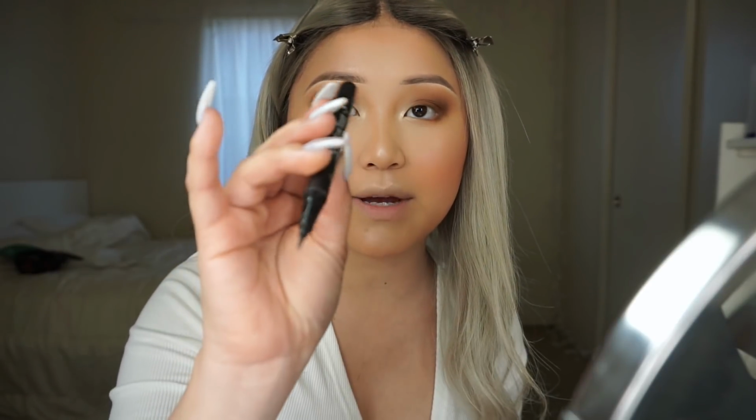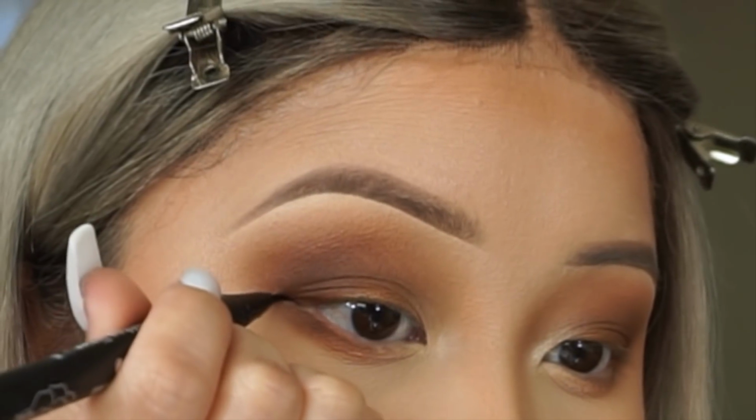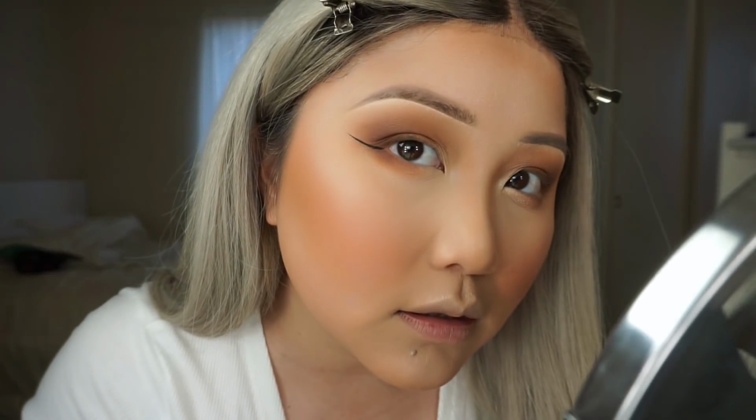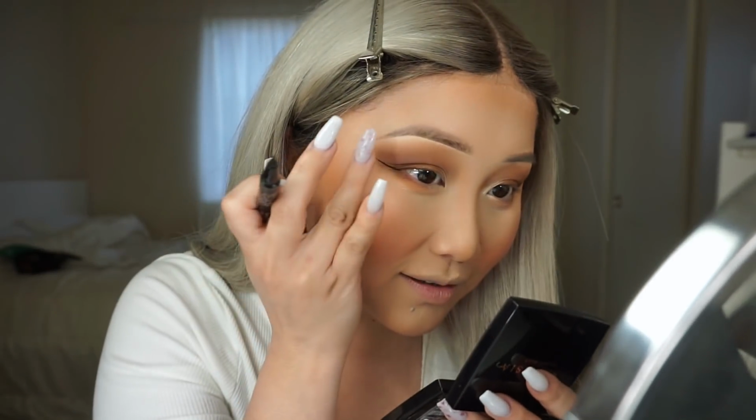Okay, so now it's time for the wing eyeliner, and I'm taking my Kat Von D Tattoo liner in the shade Trooper, and I'm just gonna create like a medium-sized wing. Okay, never mind, that's freaking long. Oh well.